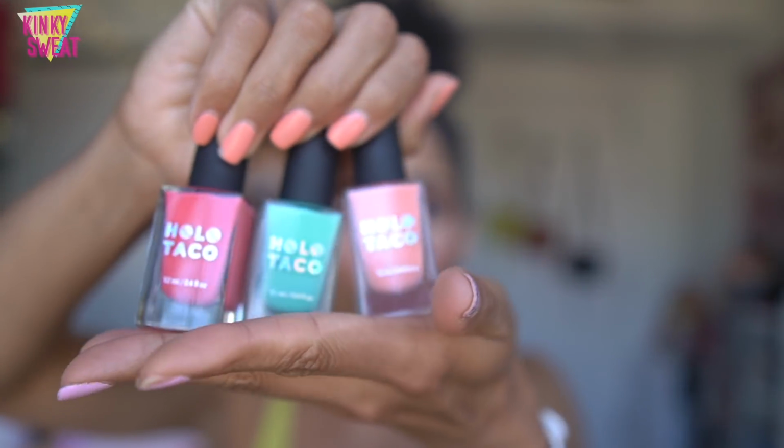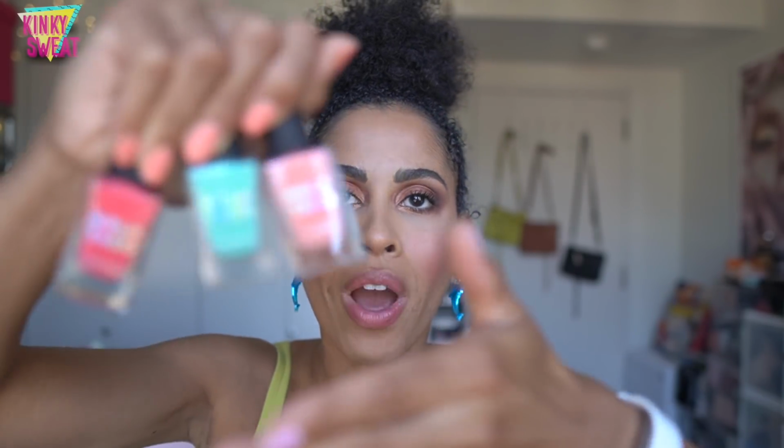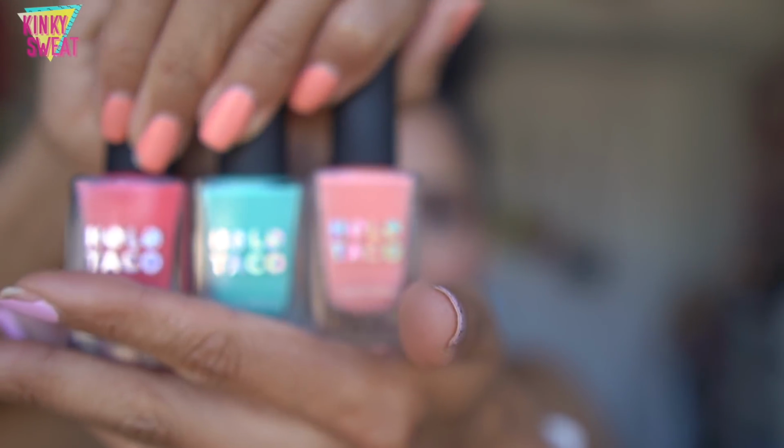But I have to give a shout out to Holo Taco's Life's a Beach bundle. I've been gravitating towards these shades for a lot of my polish redos. I love my holographic this and that, my magnetic multichromes, okay. When it comes to creams, it has to be a specific color. For instance, I haven't worn red cream nail polish in a very long time. I kind of refuse at this point when there's so many other beautiful colors to wear, particularly though when it's like these, I cannot stay away.